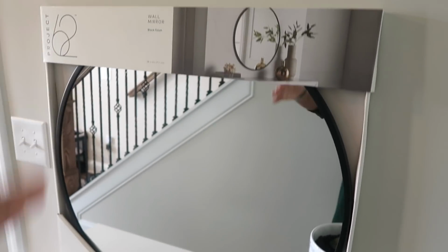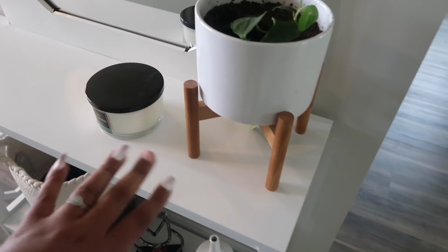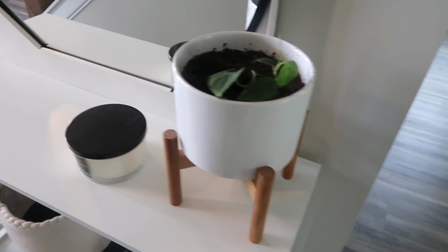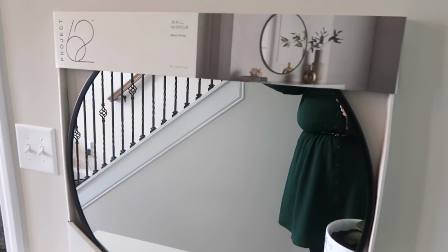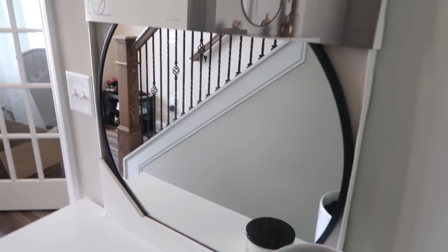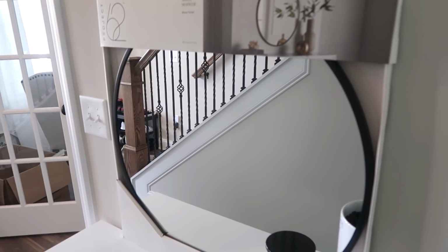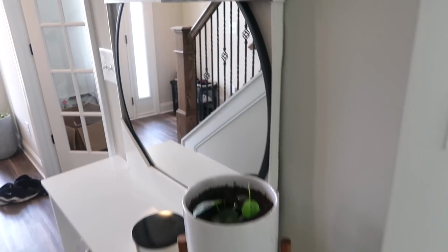Obviously we have to get this mirror hung, but I did want a round mirror here because I felt like it would bring it all together, and I wanted black because that gives me a modern vibe. Plus I like black. So anyway, that's the situation here, but let's talk about this entry table.